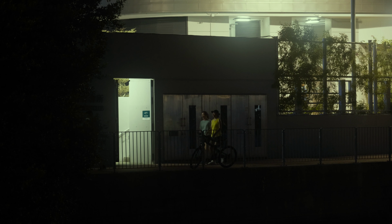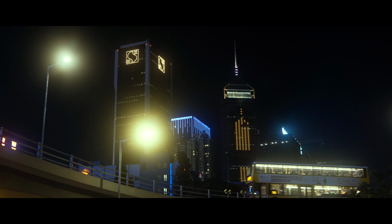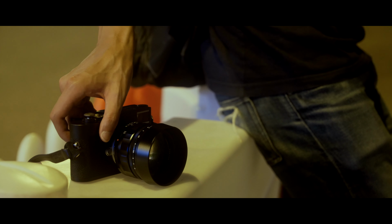I came across many lenses. They all have very different characters. And you must understand the good and the bad things about them, and use them properly to capture the mood that I want to present in my photographs.